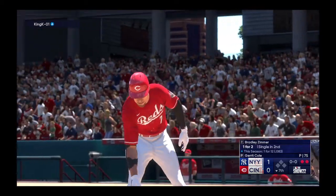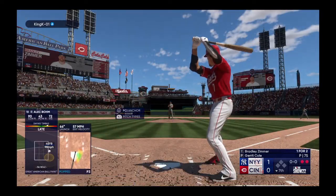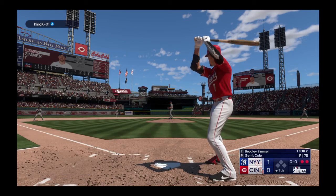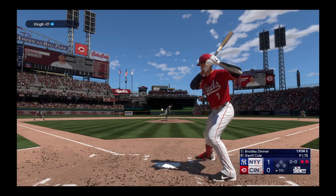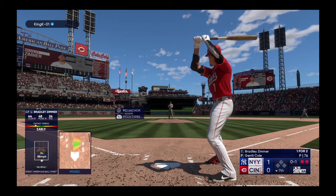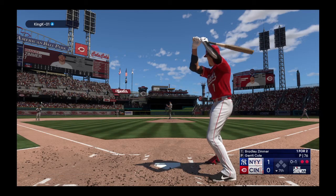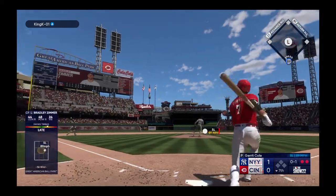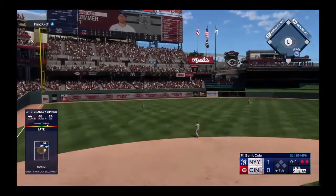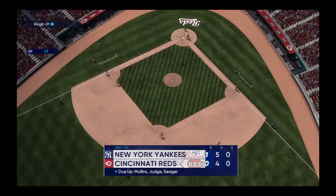And here is Bradley Zimmer. This is a guy you got to keep an eye on when he digs in. Definitely been known to drop a drag bunt from time to time, and he's pretty good at it, Chris. Yeah, and he creates a sense of urgency for the defense because of the speed, because of the ability to put down that bunt. Ripped on a line. Castellanos makes the catch, and that'll do it.